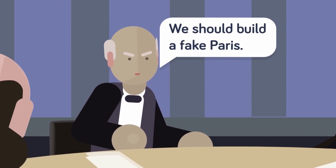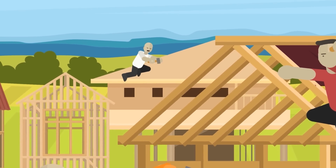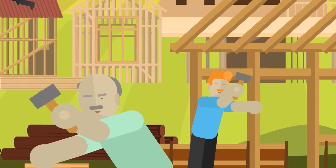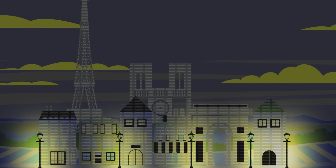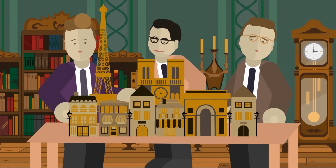Build a fake Paris. It might sound far-fetched that the French would consider building an entire fake city to fool the Germans, but that was exactly what they did. And this wasn't just a bunch of unconvincing buildings that looked a little like the French capital. The faux city was meticulously planned out with replicas of some of the most famous buildings in Paris, train yards, and lights that made the decoy come alive at night. But how was such a convincing replica even possible, and did it work?